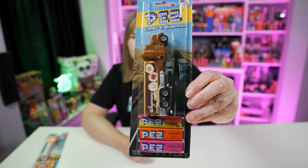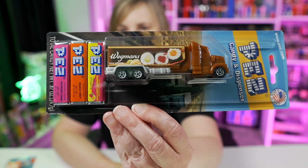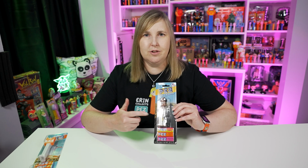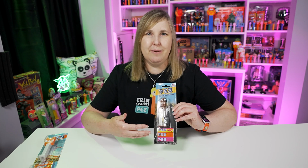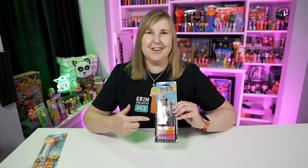So since we started with promotional, here's another one. This is for Wegmans, and it's a grocery store, I think. We don't have these around us either, but this one has little sushi rolls on it. It's a brown truck. I've never bought all the trucks that exist because there's a lot of these promotional trucks, but someone recently said, hey Erin, you should make a video about the promotional trucks, so I tried to buy as many as I could at the Michigan PEZ Convention, so all the ones I'm going to show you here for the next couple minutes are going to be trucks.